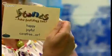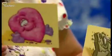These cards are encouraging children to express how they feel. A lot of the children we have in nurture group have very low self-esteem, need a lot of anger management, and they actually can't talk verbally to you, but by just showing us one of these cards, they could explain to us what sort of day they've had.